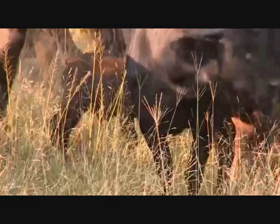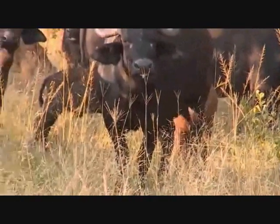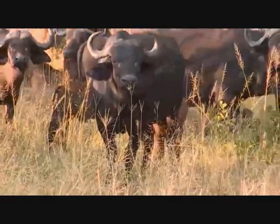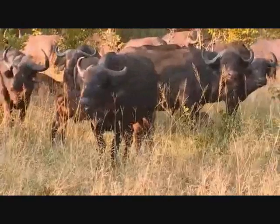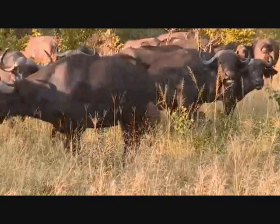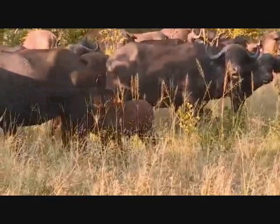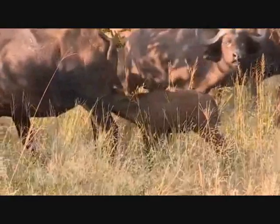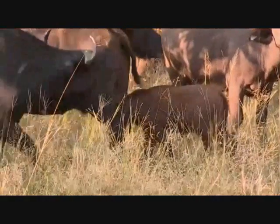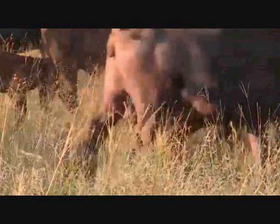And you can see that if you go slightly to the right, that one is also between his mom's legs and suckling. It's quite an interesting feeding method. One unfortunate thing about being a little buffalo suckling between your mom's back legs is you quite often get pooed on. I've seen it a few times while suckling. The poor youngsters have been defecated on.